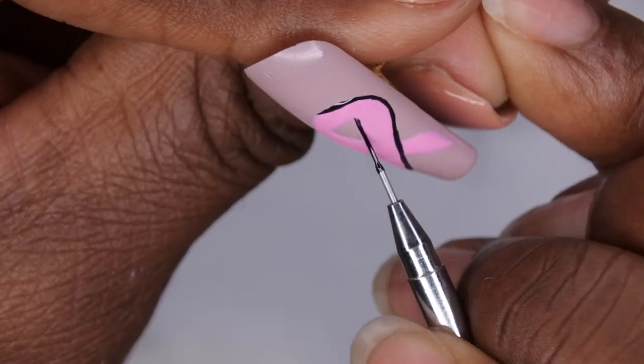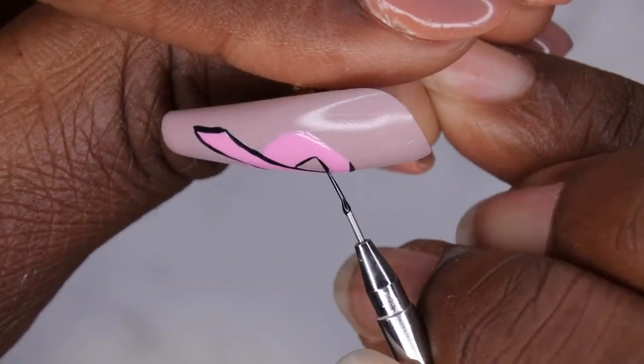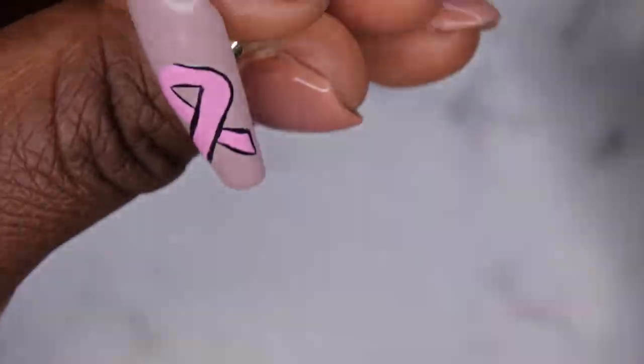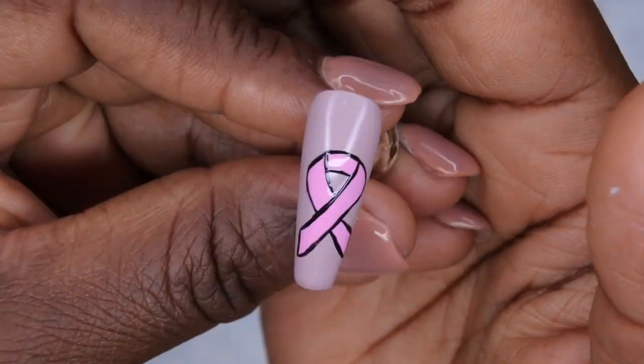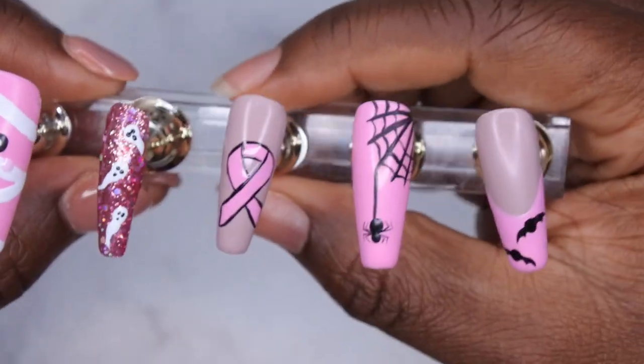So yeah, I think it turned out really good. It wasn't as hard as I thought it was going to be. I think overall it took me maybe about 15-20 minutes to draw, so not too bad. Now you just see me going in and outlining the ribbon, and yeah, this is what the finished nail looks like. I love how it turned out. Alrighty, so this is how my ribbon turned out, and I am loving how this set is looking.